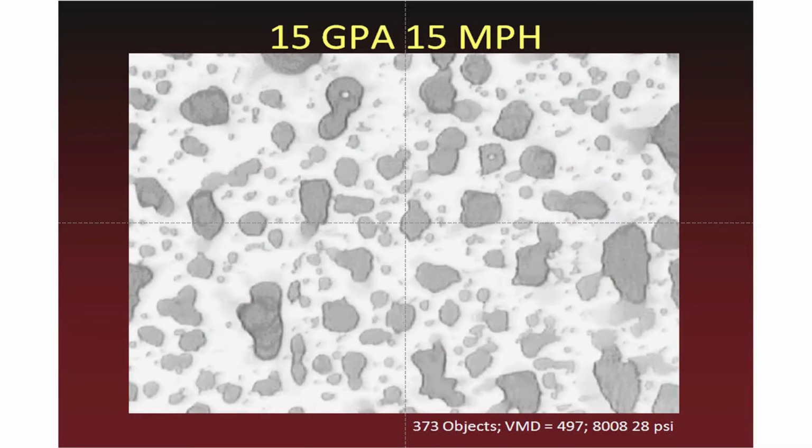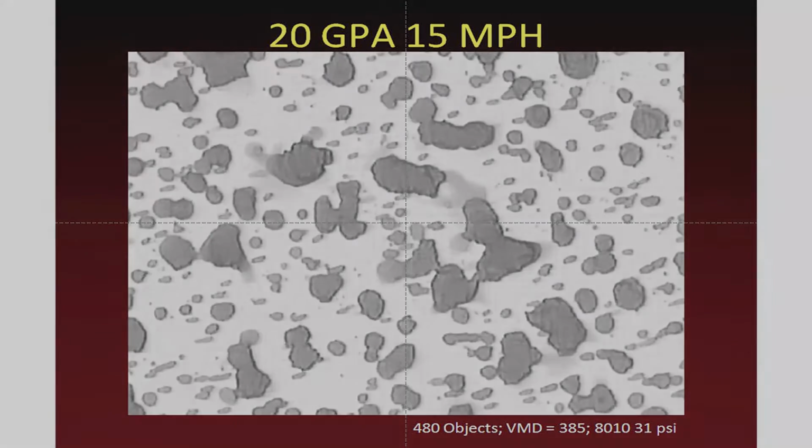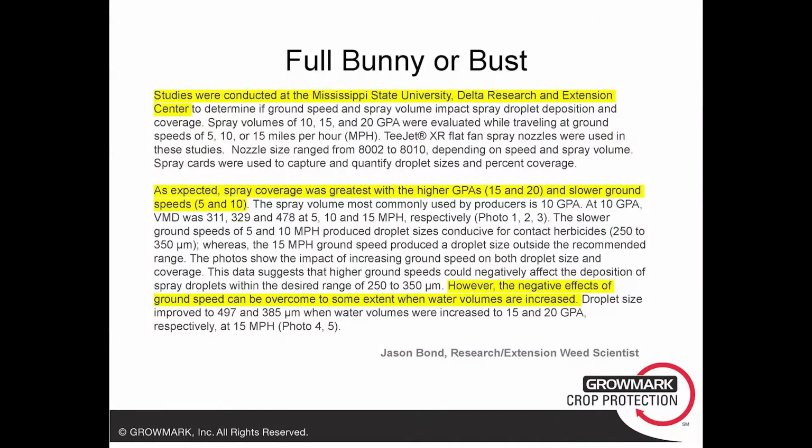So now let's increase to 15 gallons. At 15, we're at 373. At 20 gallon, we're at 480, and those are both at 15 miles an hour. So this study says that speed will reflect on what makes it to the target, and that's shown. It also says in this study that if we increase volume, we can kind of offset the speed.